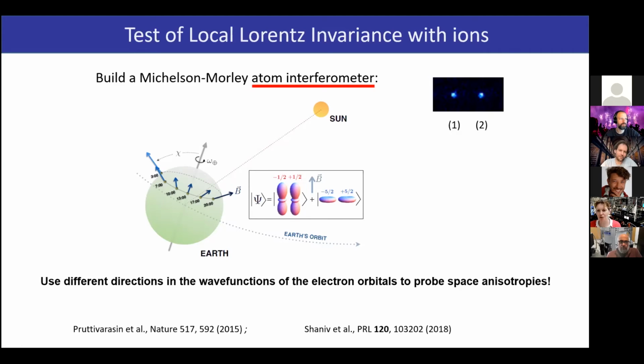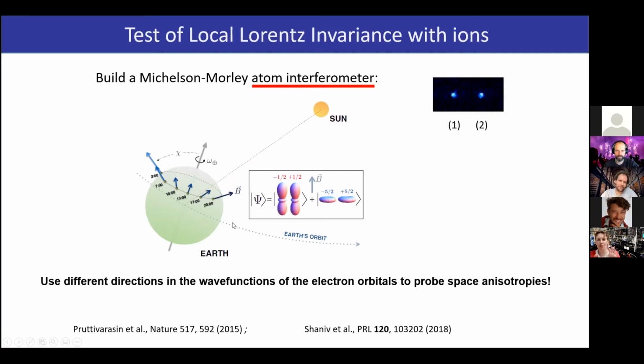If everything is isotropic, no problem, then the energy of such a system would be the same like the energy of this system. Or in other words, the energy difference between a -1/2 and a -5/2 state would be always constant in time. But if there's an anisotropy in space, so let's say a preferred direction in the universe, then Earth is of course rotating in a sidereal day once around itself, so every 23 hours and 58 minutes, you're rotating around yourself. So basically our system would probe the different directions of the universe.